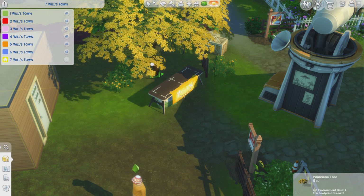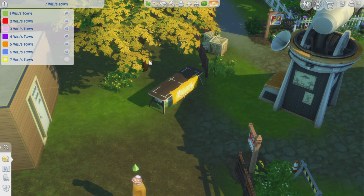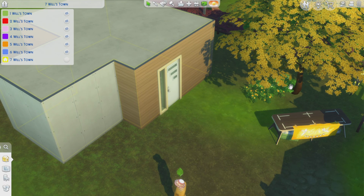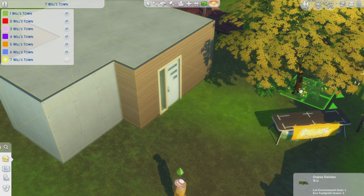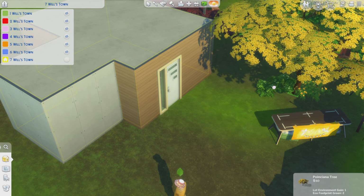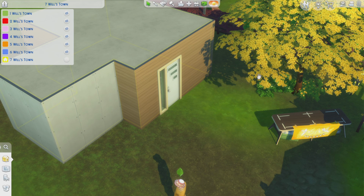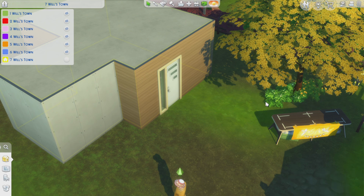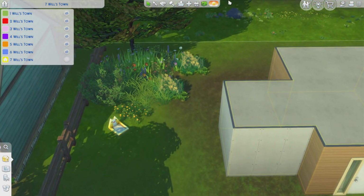Let's put the tree more like right here, I think. I think that should be okay. Oops. I need to pick up this here. All right, so we'll have the tree like that because I think I want the bedroom on the same side as I have the bathroom.